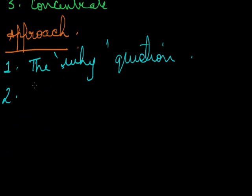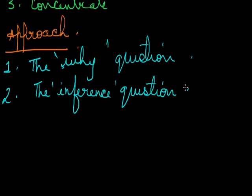Second point for the approach is the inference question. In the inference question, you are required to make a deduction or draw a conclusion based on the information given in the passage. Since these are not straightforward questions, it is essential, therefore, to read between the lines for clues or hidden meanings. This can be done by understanding certain keywords and phrases. At times, you can draw an inference only after reading the entire poem or the entire passage given to you.